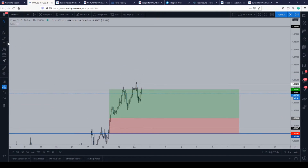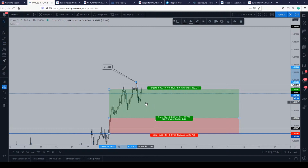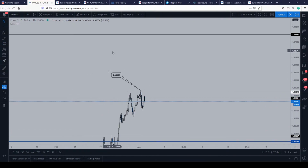So I'll quickly put this as a call out and then send the chart in. 1.11500. Then I'll remove this idea discussed on Friday. It's good to see it panned out nicely.